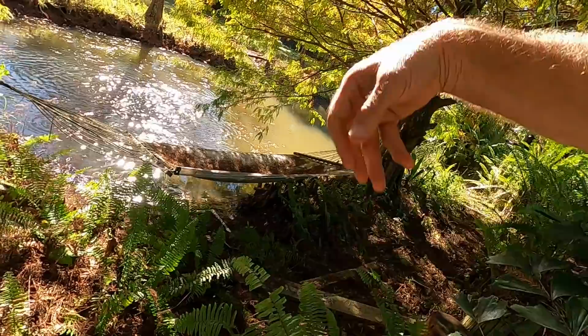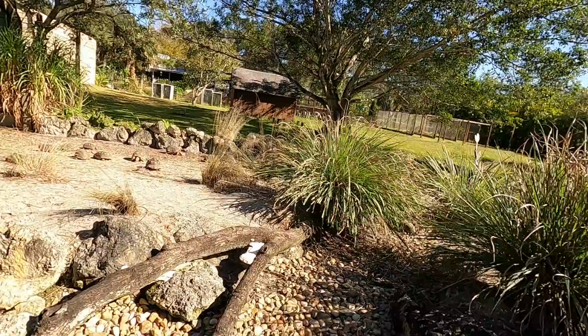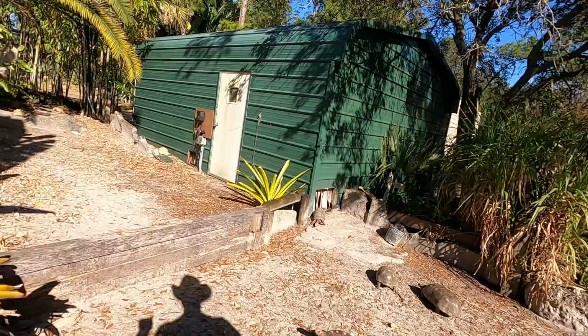Since I'm here, throw it over for the turtles that might be in that section. Then we'll give the rest. Whoa. We got to give the rest to the turds that are still in here.